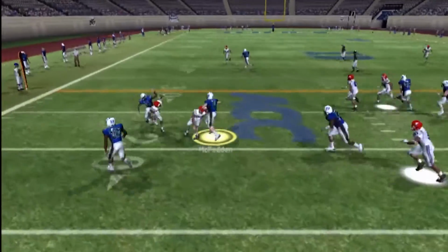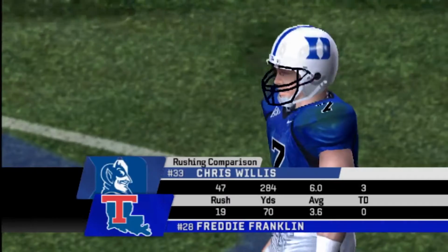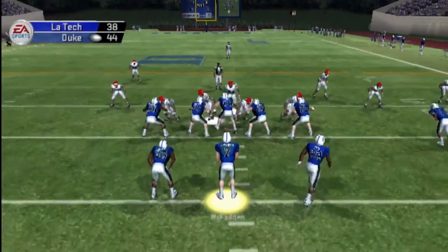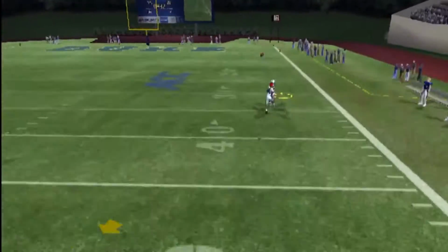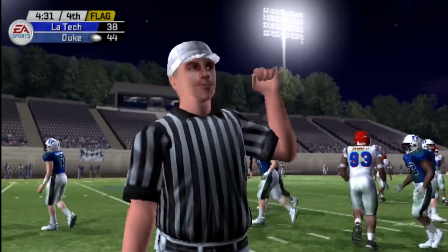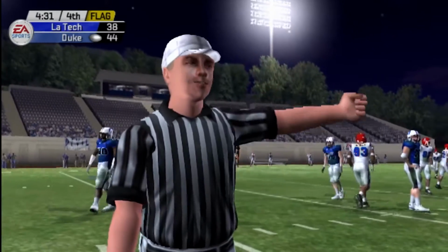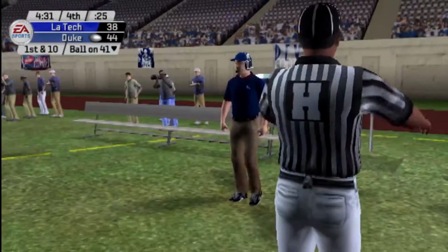McFadden takes over on the option here. He's going to pitch it to Willis, who's going to pick up a 1st down at the 30. That'll bring up a 3rd down here as the drive continues. McFadden on the play action. Gonna throw it deep and hits a man in the head, Danny Fenton, but there's a flag. Personal foul. Late hit on the defense. That does extend the drive.